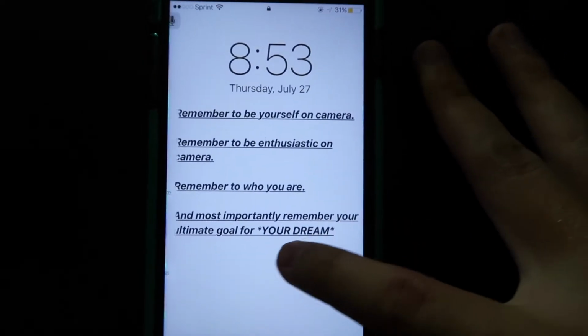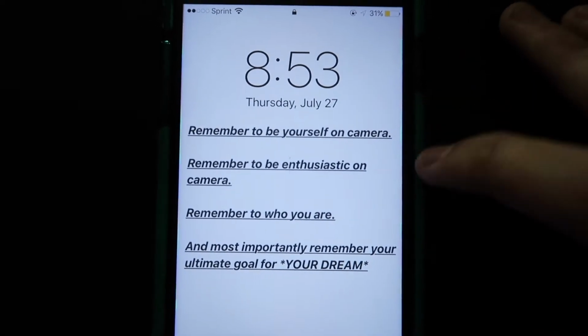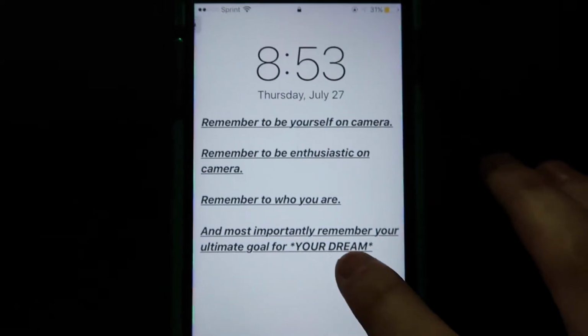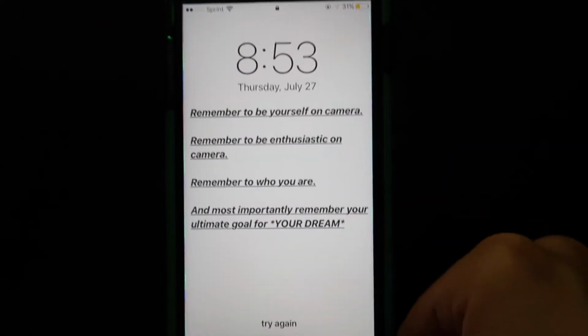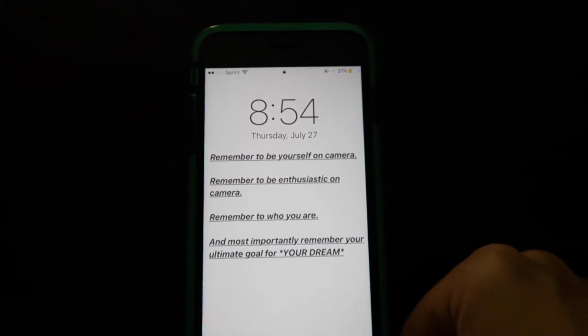Such as, as soon as you open up my iPhone, the lock screen I just set today has something I wrote in my notes that's very important to me in my YouTube dream. Remember to be yourself on camera. Remember to be enthusiastic on camera. Remember to be who you are. And most importantly, remember your ultimate goal for your dream, which is to be successful on YouTube, and that's why I'm here today. So that's the main part. That's the lock screen I have. It reminds me every day to be the best person I can possibly be right from the get-go.